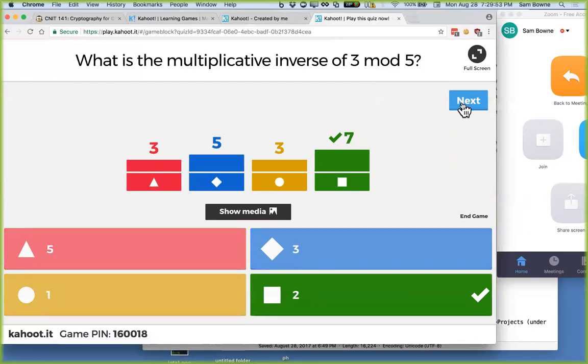5 is 0, 6 is 1, okay? Now I'm going to take 3, and I want the multiplicative inverse. So the inverse of 3 is the number which, when multiplied by 3, gives you 1. So the simplest thing is just try these values. 1 times 3 is 3. That's no good. 2 times 3 is 6, which is 4, 5, 6. 2 times 3 is 1. So 2 is the inverse of 3.